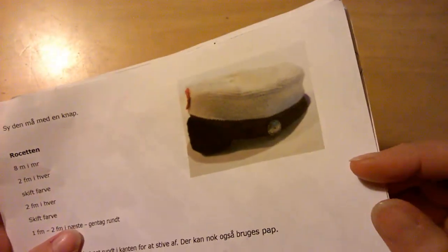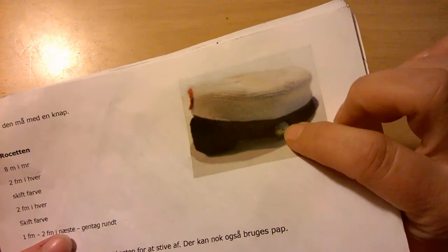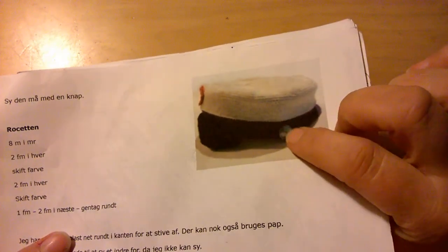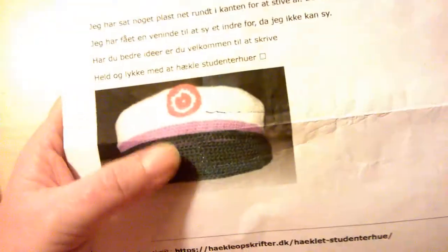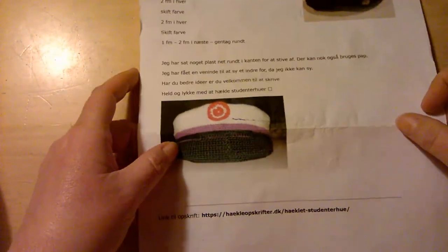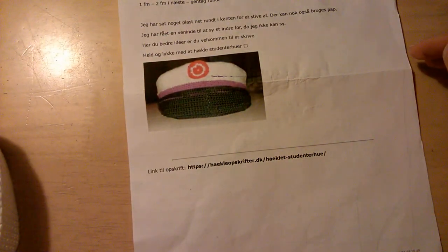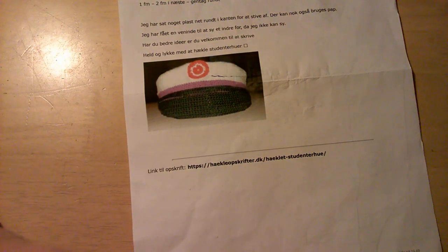And this is from the side. I have some metallic buttons that I've had for ages that I'm going to attach on both sides to attach that ribbon. And I'm going to put one in the middle of the rosette here. So hopefully they will turn out the way I want them to.